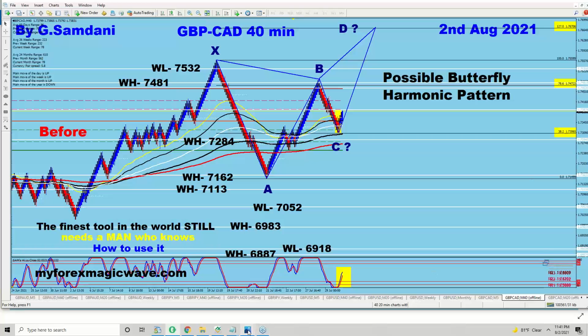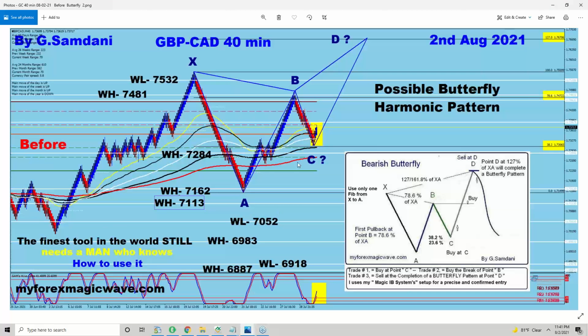But well, let me see if I have the okay here. This is the picture, right? This is the diagram, and the price is moving according to this diagram. See this B point at 78%. B point was 78%. C point bounces 90% of the time from 38%. Sometimes it drops to 23 and then bounces. But you can see we already have a reversal candle and a blue candle.